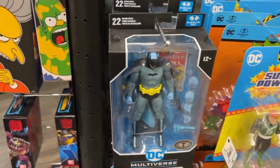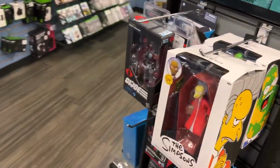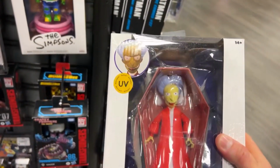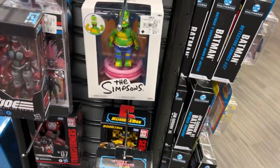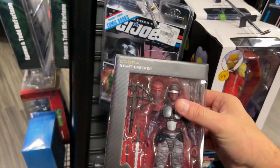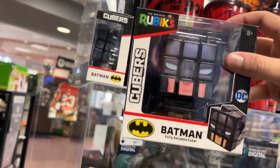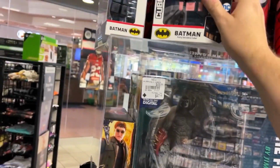This one, they still have Platinum Detective Comics 27. Oh, they got more of the Simpsons. I have got to open this guy still. Man, this box has seen better days. This is where I picked up the Vampire Burns last week. There's Furious Homer. Pretty sweet. We got a Night Creeper. Or say Night Stalker, that's not the right terminology. Wings of Redemption. There is a Rubik's Cube of Batman. Huh, that's kind of different. How much is that? 15 bucks? Not that different.